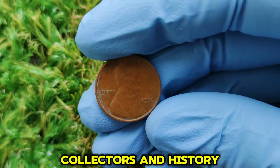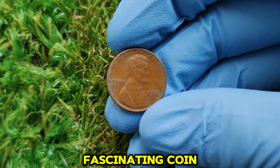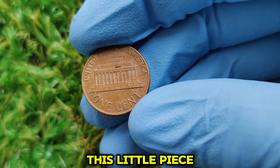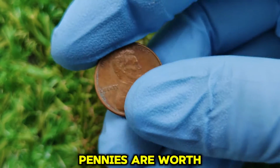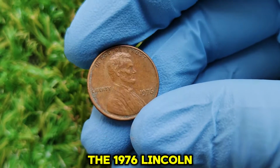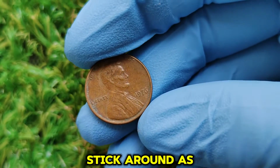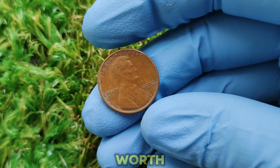Hey there, coin collectors and history buffs! Today, we're diving into a truly fascinating coin, the 1976 Lincoln 1 cent. A simple penny, you might think, but wait, this little piece of history is not just any coin. Some of these pennies are worth a lot of money, and by the end of this video, you'll understand why the 1976 Lincoln penny is worth a jaw-dropping $91,000 in today's market. Stick around as we explore its value, history, and the reasons behind its surprising worth.